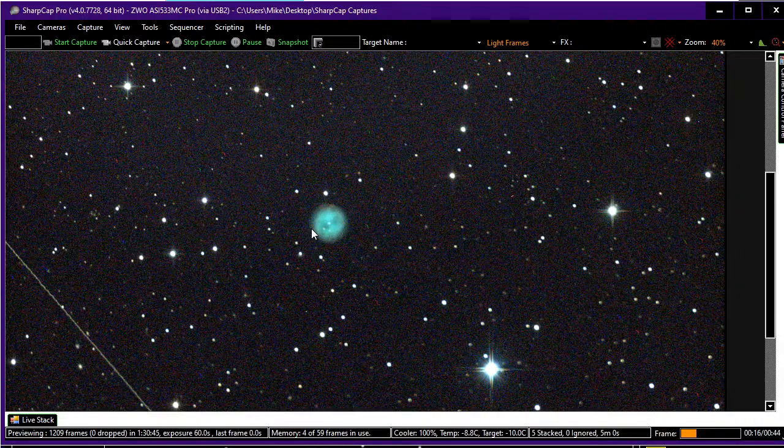But the Owl is a pretty nice little one. And because it's near the Big Dipper, it's in a pretty convenient place for most of us in the northern hemisphere. So it's a fairly well observed object.